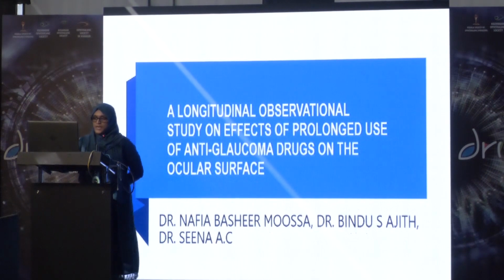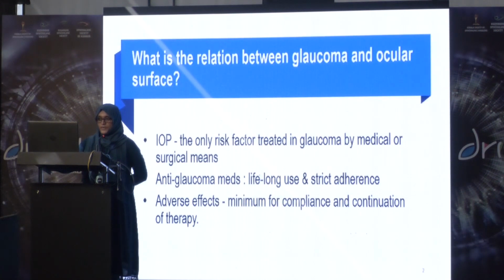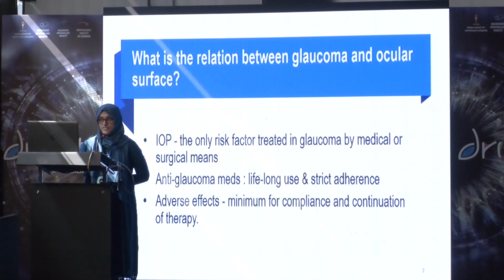Good afternoon all. My research is titled A Longitudinal Observational Study on the Effects of Prolonged Use of Anti-Glaucoma Drugs on the Ocular Surface. What is the relation between glaucoma and ocular surface? IOP continues to be the only risk factor which can be treated in glaucoma by medical or surgical means. Anti-glaucoma medications are meant to be used for lifelong and require strict adherence, and the adverse effects hence have to be minimal so that the patient remains compliant and continues the therapy.